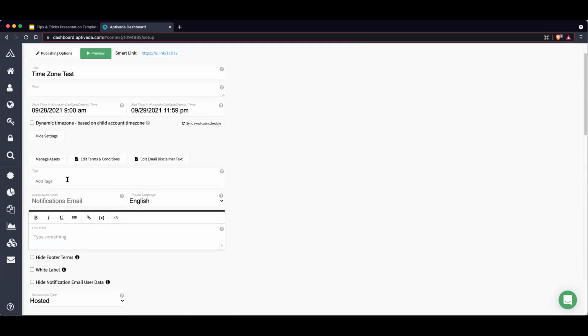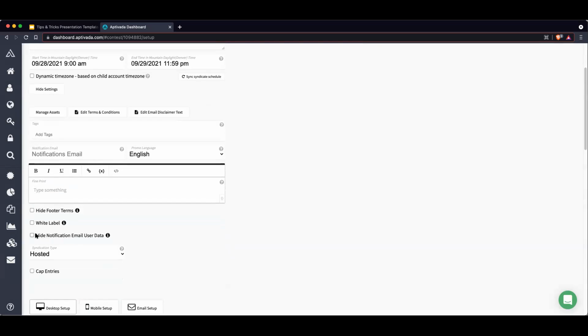If I go to more settings, by default it's going to be unchecked, because before we made this update, as long as there was a notification email address in that notification email section, that data would get sent over. But if you're an admin who has the permission to control this, you can choose to hide email notification user data. That means if somebody enters this contest, I'm going to get an email that an entry was received. However, it's not going to give me any of that user data.